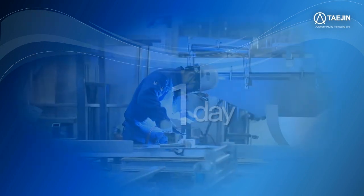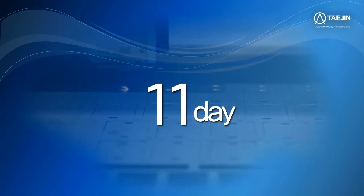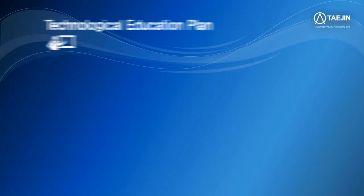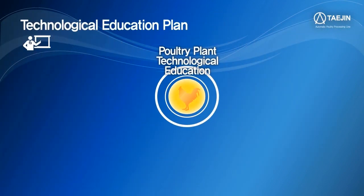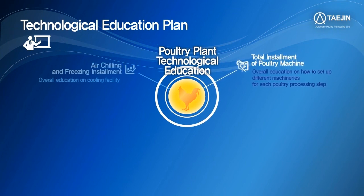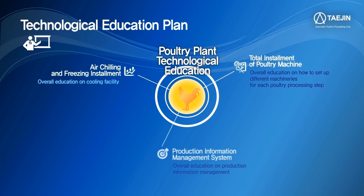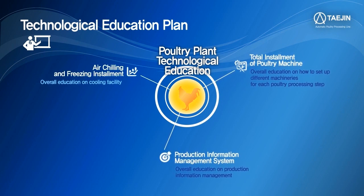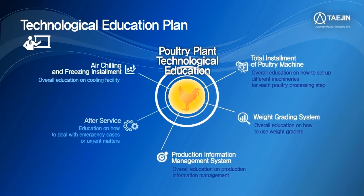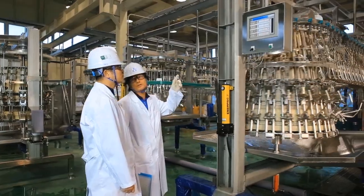It will take a total of 15 days from completion of installation to test run and begin operation of the plants. We will offer overall education on various issues, including how to set up a poultry plant, how to run the plants, how to operate and maintain the air cooling systems, and how to use the weight measurement machinery. Also, a manual on production information management will be provided and emergency and urgent care methods will be dealt with.